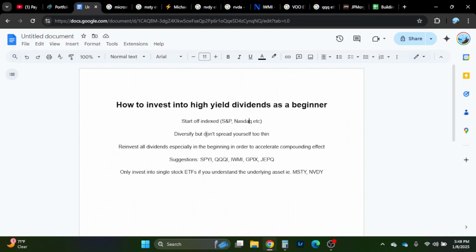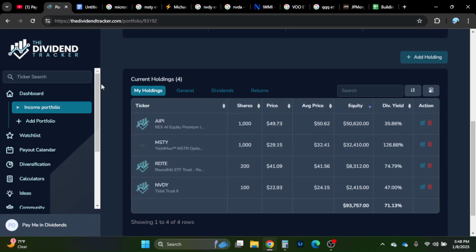Now, the next point I want to talk about is diversify, but do not spread yourself too thin, right? Warren Buffett even has a quote, not verbatim, but I'm paraphrasing here, but he says something along the lines of, if you diversify too much, you pretty much don't know what you're investing into, right? So he likes to concentrate his positions, which is a strategy that I like to use personally in my portfolio.